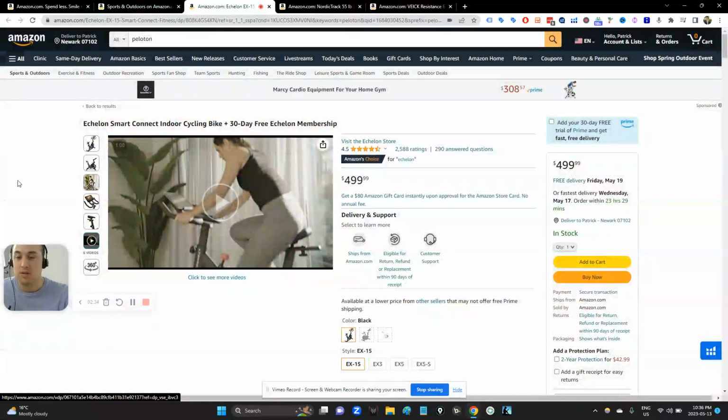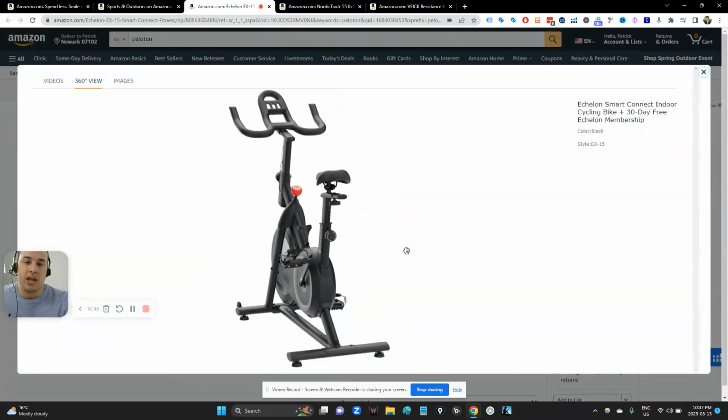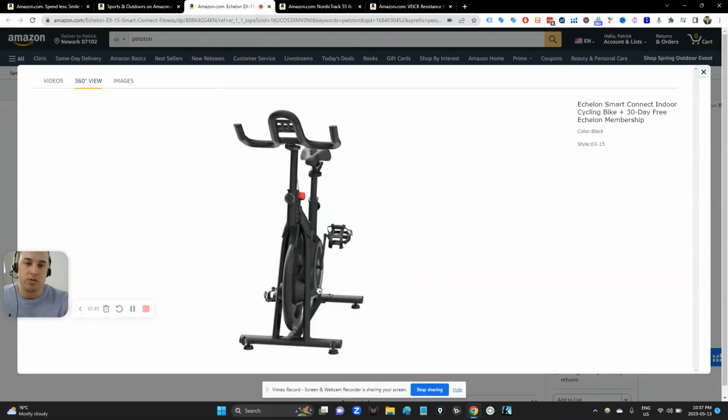User generated content, especially even if it's not professional, and almost especially if it's not professional, can be very convincing when it's on the listing. And last but not least, a new generation piece of tech that Amazon has here are these 360 photos.